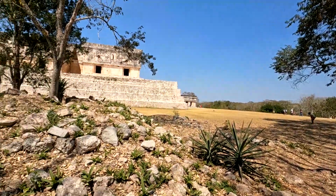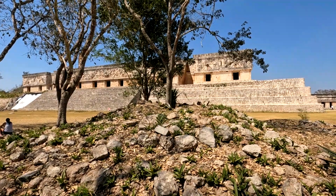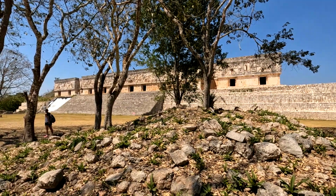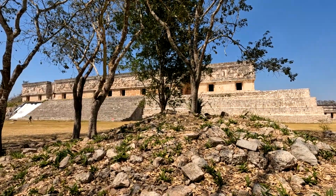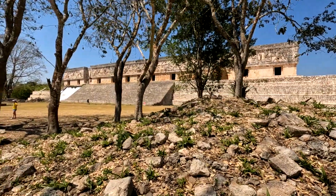So I was reading about Uxmal, and they're saying that some of the first uses of cement were used in these structures to hold the different blocks together and have a stronger foundation. This is technically called a Puuc style of architecture, so they use a lot of patterns and simple designs at the tops of their buildings. But this one's really cool. This one's huge.